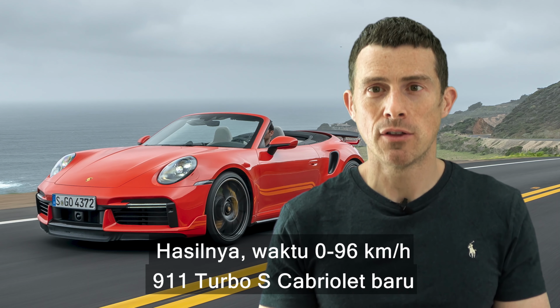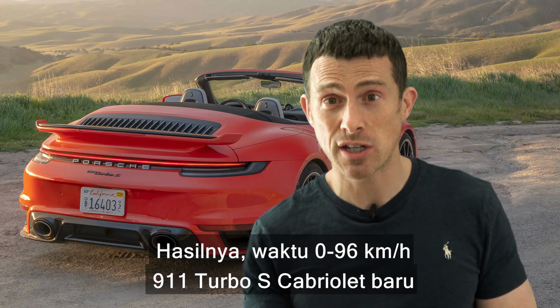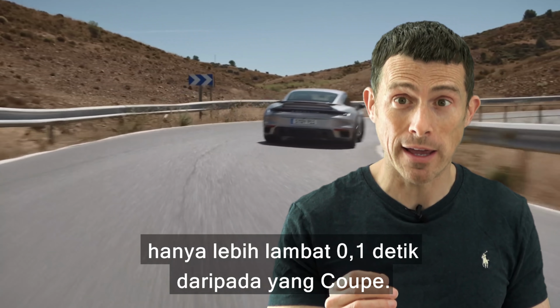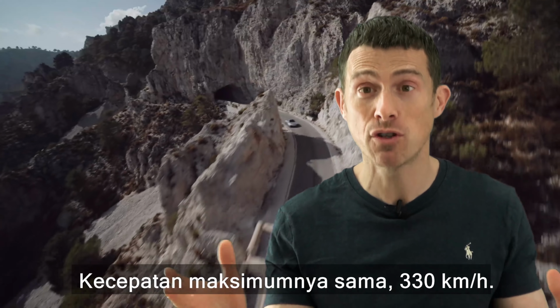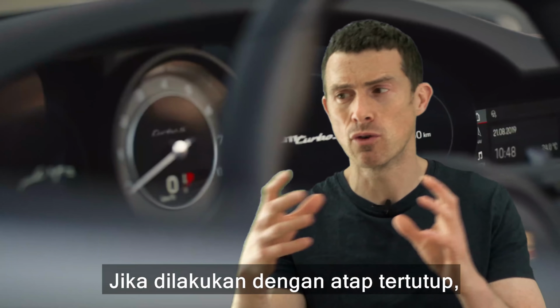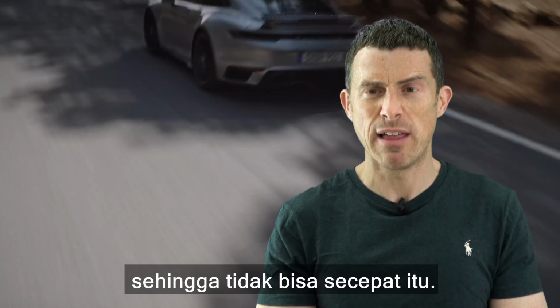As a result, the new 911 Turbo S Cabriolet can get from 0 to 60 miles an hour just 0.1 of a second slower than the coupe, so you can do it in 2.8 seconds, which is really, really impressive. Top speed is the same, 205 miles an hour. Now that is with the roof up. If you try to do it with the roof down, I think you get quite a lot of drag, so you probably wouldn't be able to go that fast.